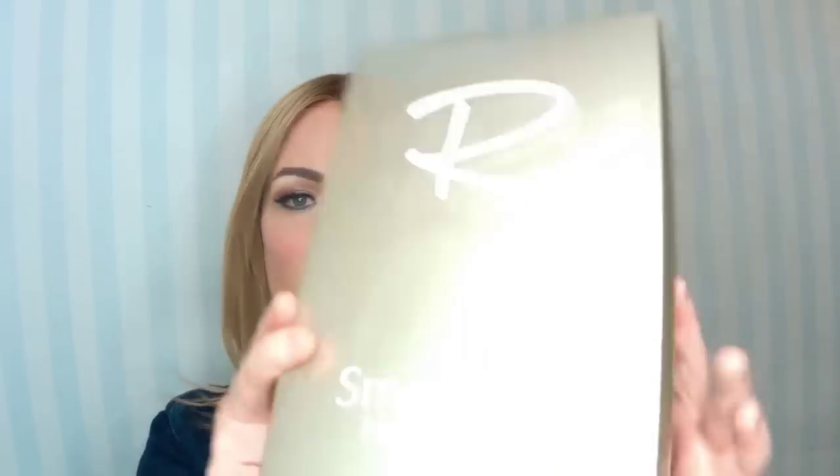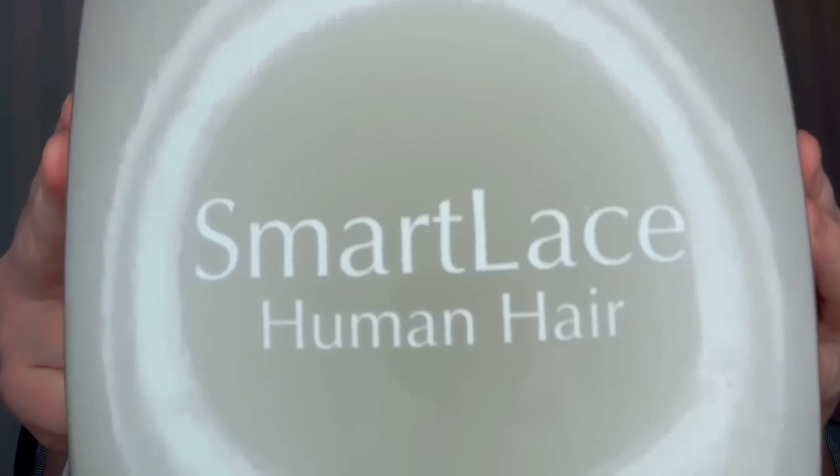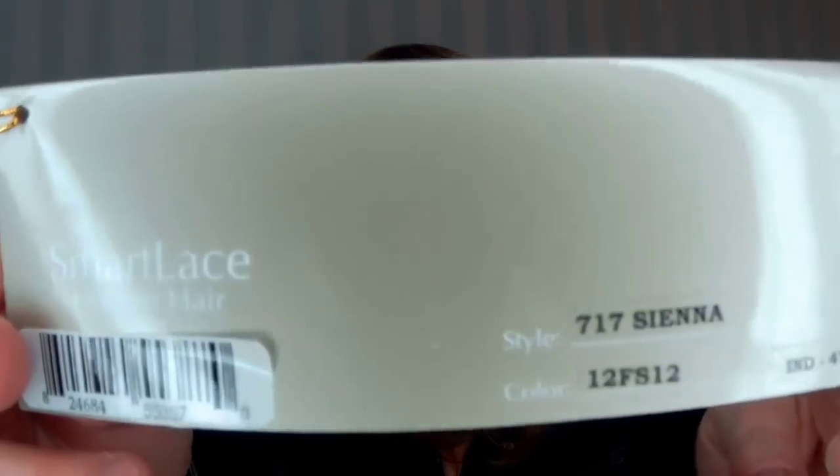Before we move on to the colors and the description of the colors and all that nitty gritty, let's talk about the Sienna wig because I love this wig and I have not technically reviewed it yet. I intend to review this beautiful Sienna in chocolate cherry, but I have yet to do so. So let's talk about that and we'll go over the cap construction and the special features of this gorgeous wig. This wig is part of their Smart Lace Human Hair Collection. Here's the card, 717 Sienna. Exact color is 12FS12. And that code is actually the gorgeous, beautiful Malibu Blonde.